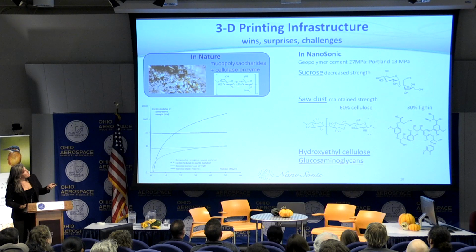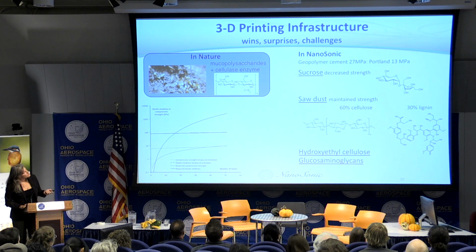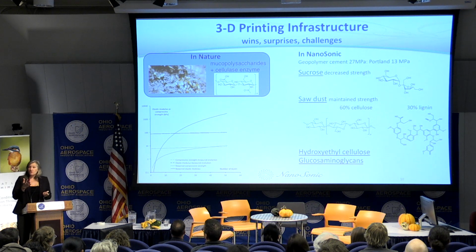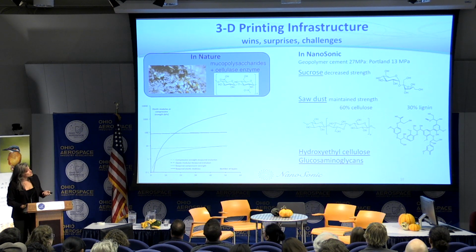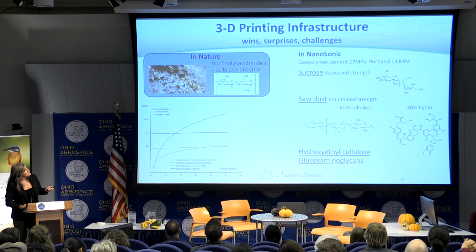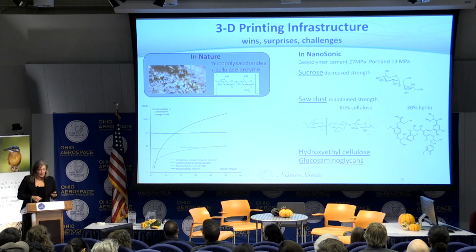So briefly, because I'm out of time, we have tried a similar structure. All right, so this is what we've got in nature. We've tried sucrose. It actually decreased our compressive strength. We have tried sawdust, which is cellulose and lignin, and we kept the strength. We also didn't get any improvement in toughness. We're looking for some flex strength. So from here, we'll try, these are two other, again, they're going to be similar in structure to this. All right, the glucosaminoglycans are this. That's where we're going next.